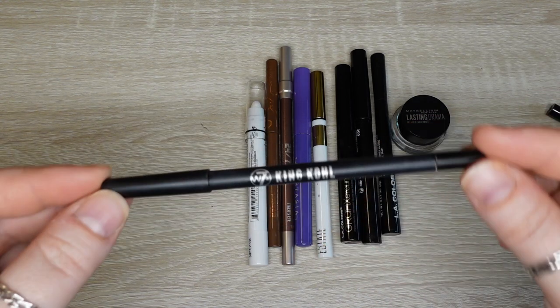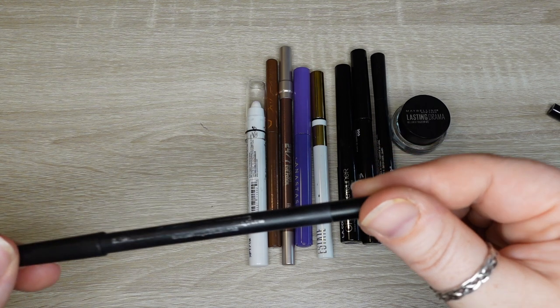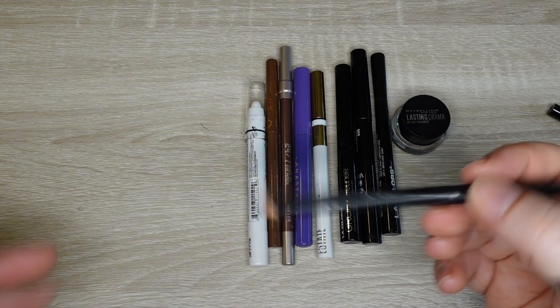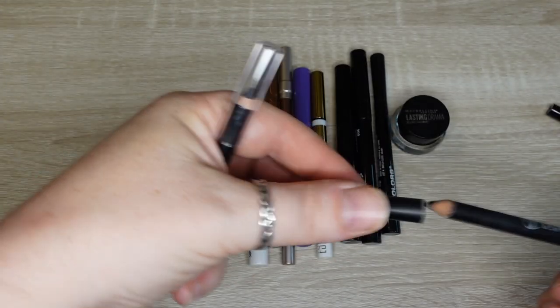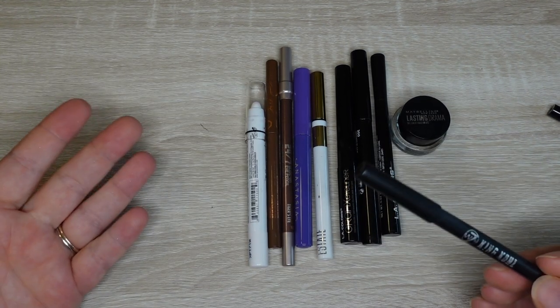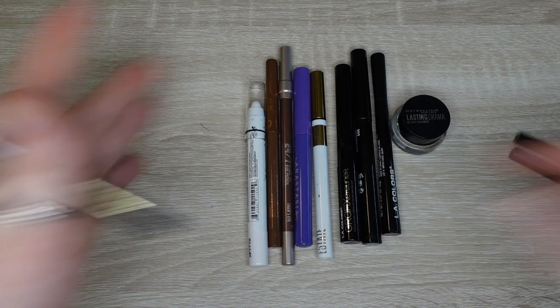Next, I have one I think I also probably got in a BoxyCharm. It's the W7 King Cole, and this is also in the shade black. This one isn't the twist up, this is a sharpened pencil. I like the sharpened pencils sometimes because I find that, if they're still creamy, they stay a little bit longer than some of these gel ones. So I do like that one.